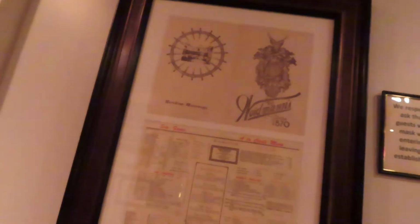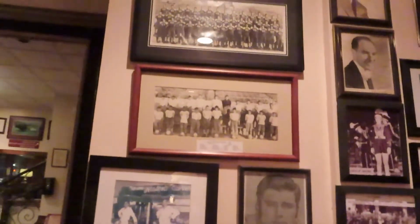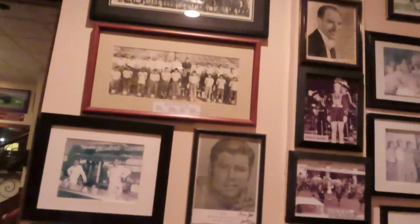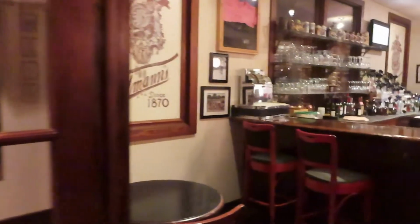Super cool. Looks like it's one of their original menus. And then another neat thing that they have is all kinds of signed pictures from famous people who have visited, as well as people from around the area. I love this place so far. It's like traveling back in time.